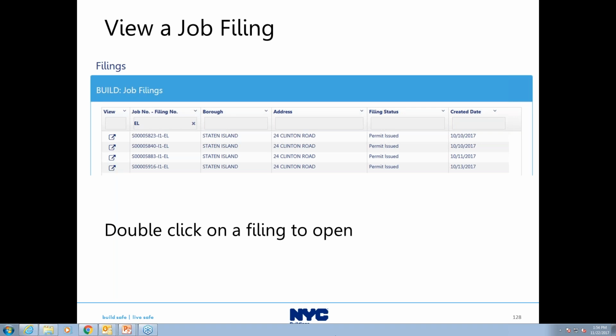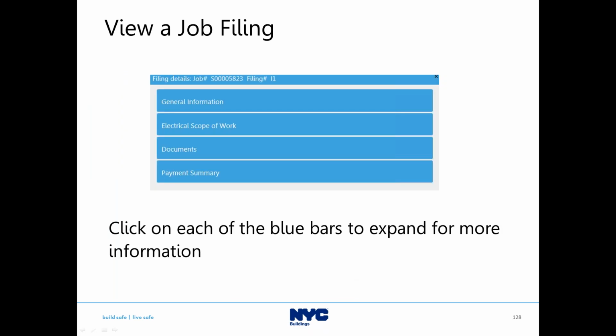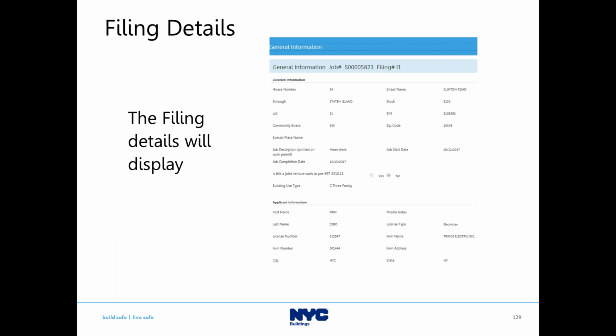Okay, so back to the presentation. To view a filing, once you're in there, as we saw before, you just double click on that filing. It looks pretty much like what we saw before, right? You see those 4 bars that expand to show you different information. Now remember, you're not logged in now, so you're just anybody. You're not going to be able to see everything.